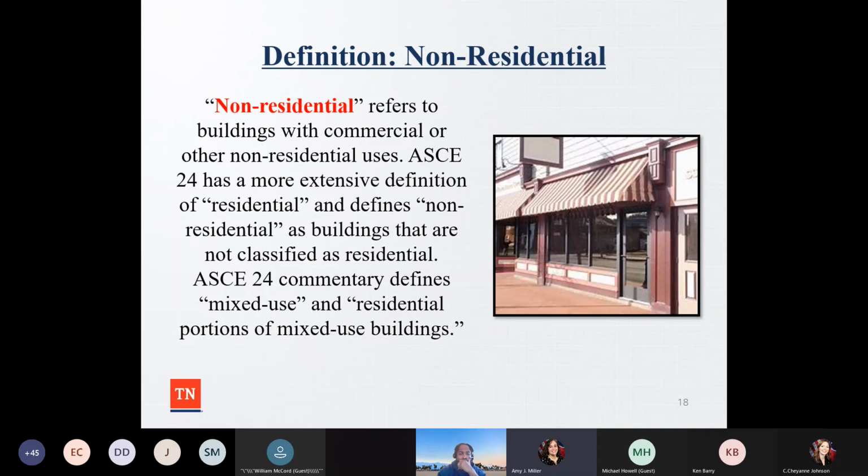So non-residential can be buildings with commercial or non-residential uses. And the American Society of Civil Engineers 24 has a more extensive definition, which defines non-residential buildings as those that are not classified as residential. And it does provide additional commentary on mixed use and residential portions of mixed use buildings. So if you're a building inspector or an engineer, you should be looking at this to make sure that you understand these additional definitions, because a lot of times in Tennessee, people say, well, building codes don't really go with NFIP. Some of this other stuff doesn't really go with NFIP, but in actuality, everything is in unison. There's synchronicity between the different types of professional standards. It's just having a better knowledge and understanding of those.